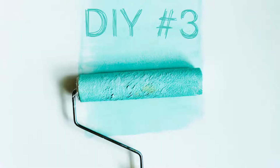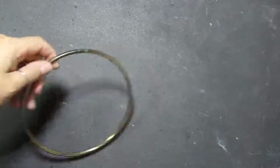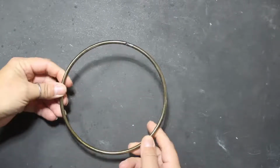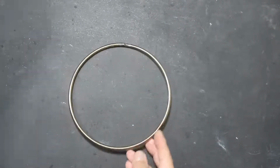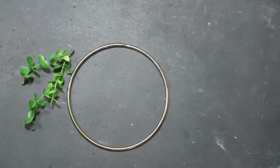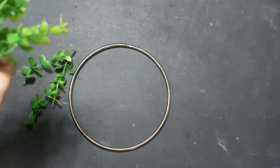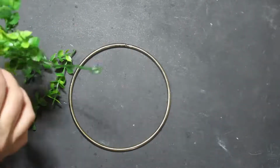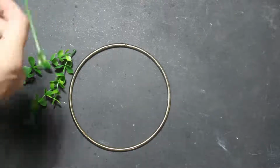DIY number 3. And this one, I'm going to take that ring that I showed you earlier, and I think I'm going to turn this one into a mini wreath. So speeding through this process, I took some bits off my garland, boxwood or whatever it is, I don't even know, stuff I got from Amazon.